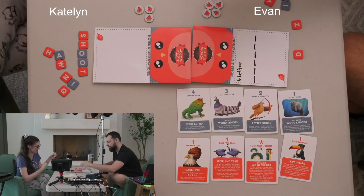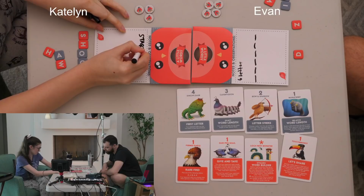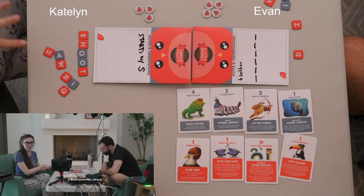Interesting. We're writing the clues down so you guys can see the clues.